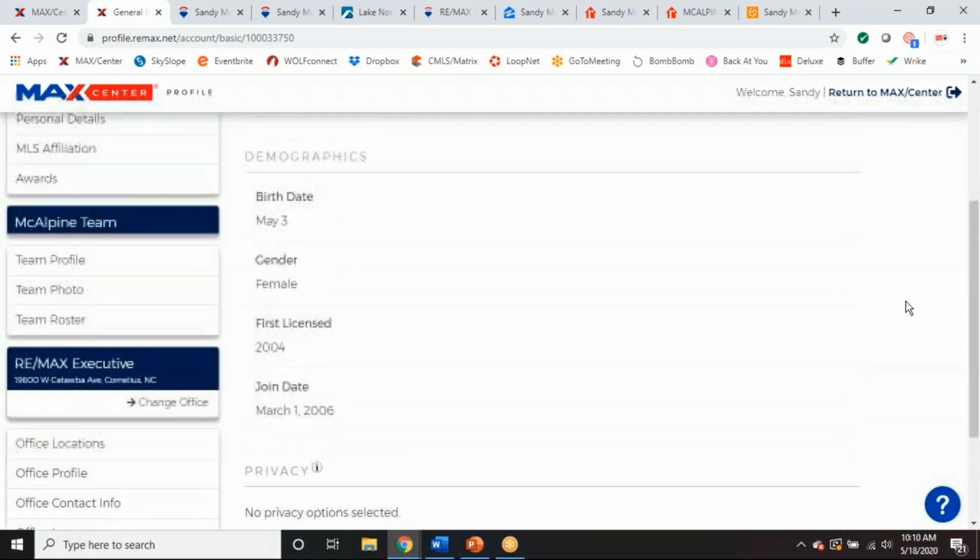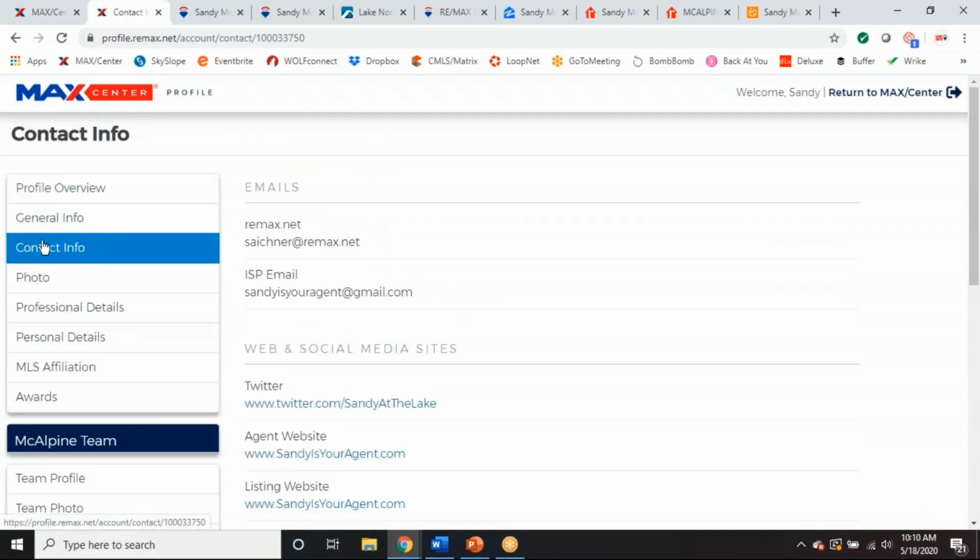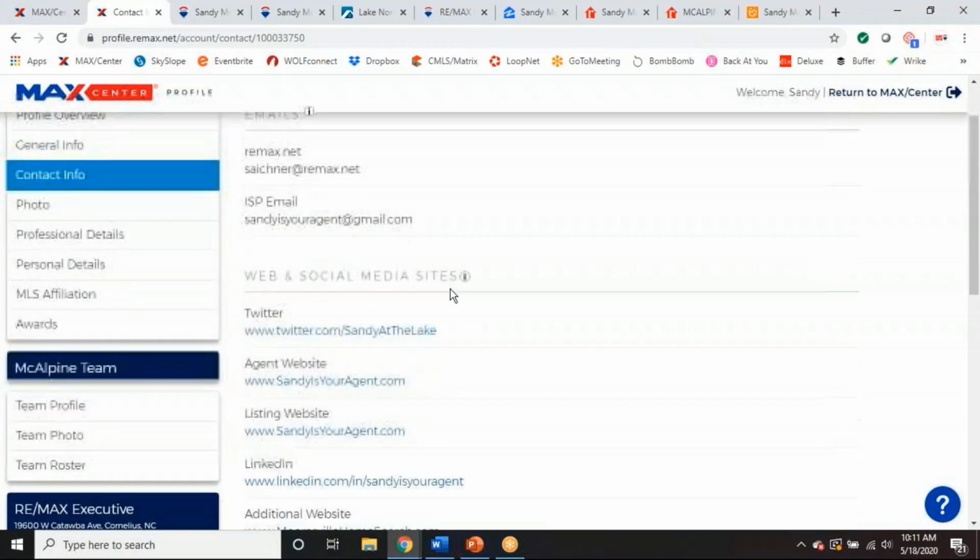And then you have, of course, your demographics and things. And on the left, you have your contact info. Your main RE/MAX email address is here. Wherever you have that email forwarded to is your ISP email. You can change that as many times as you want. Your RE/MAX one works as an alias. So if you're thinking about having a cohesive brand across all of your platforms, you may want to consider using your RE/MAX one, because that one won't ever change. If something were to happen to your Gmail, for example, or if you have a Yahoo or something like that, you could set that up as your ISP email and then market yourself with your remax.net email. That way you have flexibility to change, but on the marketing side, you don't have to update your business cards every time. Does that make sense?